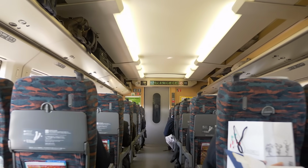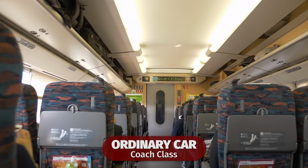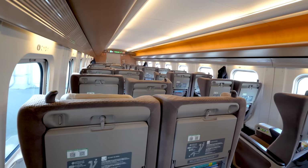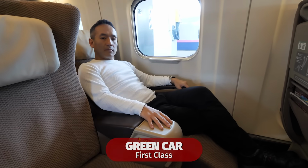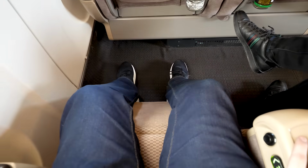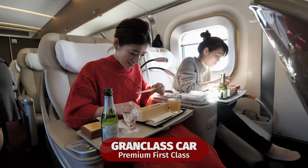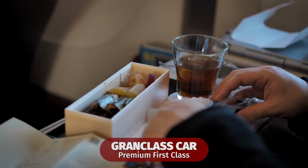Bullet trains come in three classes: ordinary economy class, which is already pretty spacious and luxurious by the standards of most trains, followed by Green Class, effectively business class with larger reclining seats. And more recently, since 2011, a true first class option has been introduced called Gran Class, complete with cabin attendants and excitement.